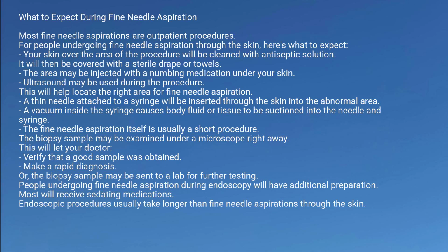What to expect during fine needle aspiration. Most fine needle aspirations are outpatient procedures. For people undergoing fine needle aspiration through the skin, here's what to expect. Your skin over the area of the procedure will be cleaned with antiseptic solution. It will then be covered with a sterile drape or towels. The area may be injected with a numbing medication under your skin. Ultrasound may be used during the procedure. This will help locate the right area for fine needle aspiration. A thin needle attached to a syringe will be inserted through the skin into the abnormal area. A vacuum inside the syringe causes body fluid or tissue to be suctioned into the needle and syringe.